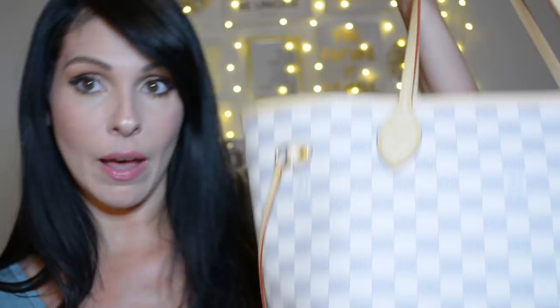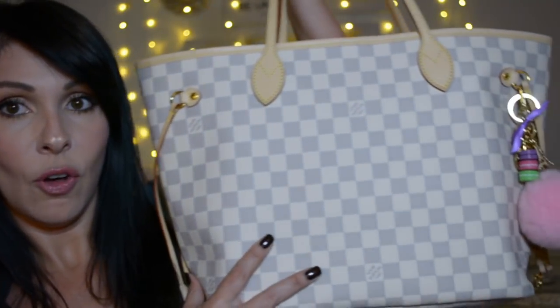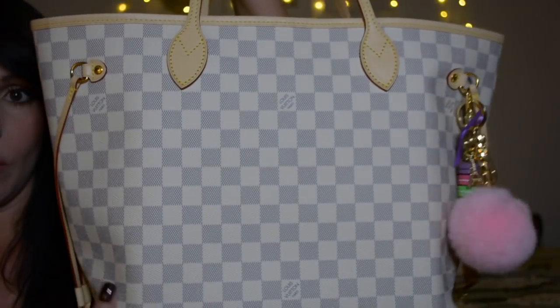So if you have not watched my previous videos, then you may not know that I had a Neverfull in the MM, and it was the Damier Azur print, and it had the rose ballerine interior. I did experience severe cracking with that bag, and when I took it into my SA, she deemed it defective, and they had me pick out another bag. So the bag I went with is the Neverfull MM in the Damier Azur print.